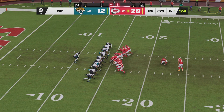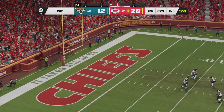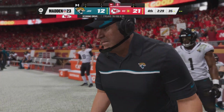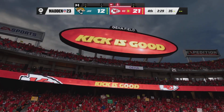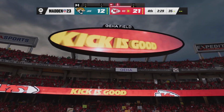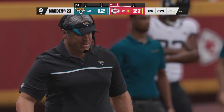Butker on for the PAT. And that makes it a 9-point game. So that winds up a 7-play drive all total. And it winds up with the Chiefs hitting pay dirt.